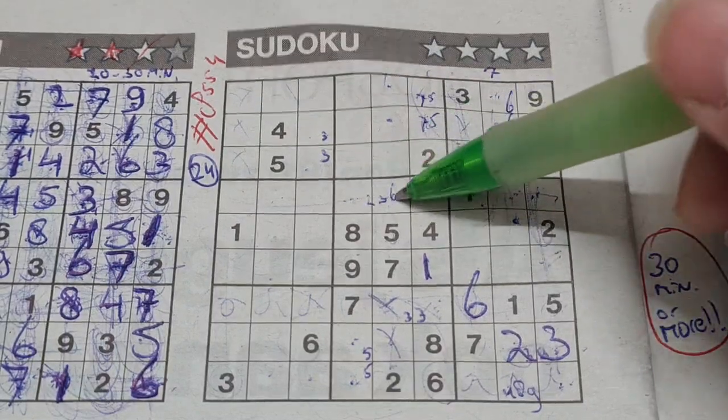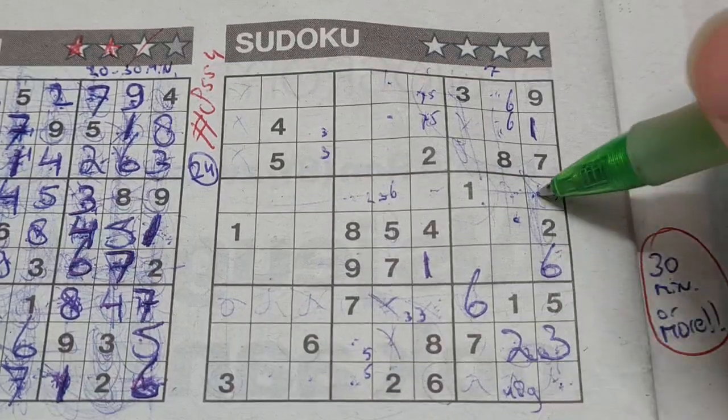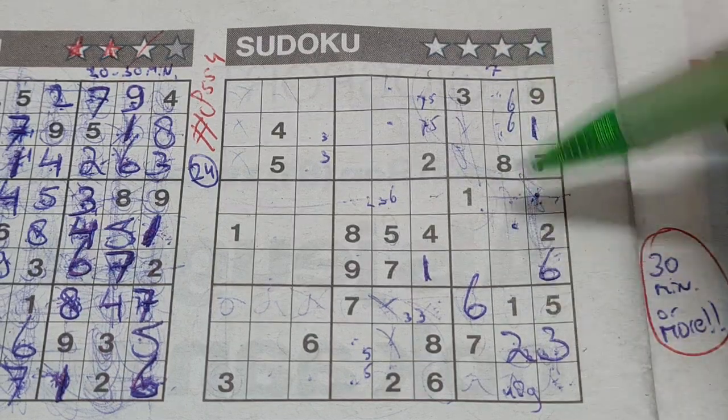We have a 6 in one of these three boxes in this row. So no 6 there. Here we have two numbers left, the 4 and 8. 4 and 8, okay. 8.